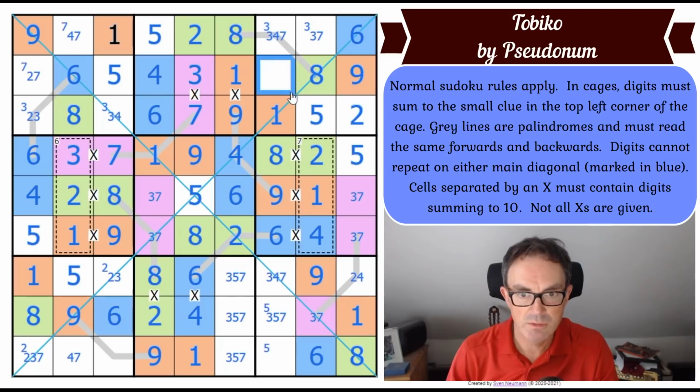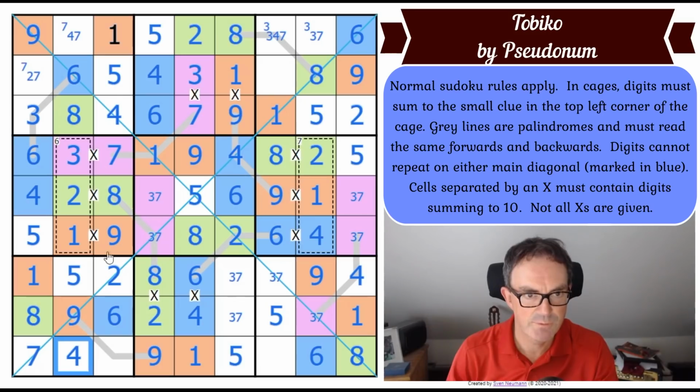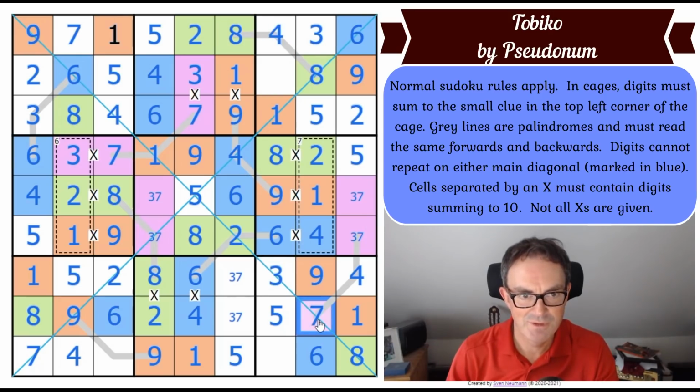Now that might do something. This gives me a 4 down there. Now look, I've got a 3, 7 pair on this diagonal, so that becomes a 4. This is a 3. 3, 7 means that's a 5. This is a 5 now by Sudoku. So I've got a 3, 7 pair in row 7, which makes this one a 2. That one a 7, that's a 4. So that's a 7 and that's a 2. This is a 3, this is a 4. This is a 3, this is a 7.